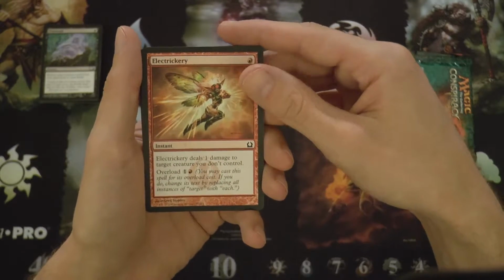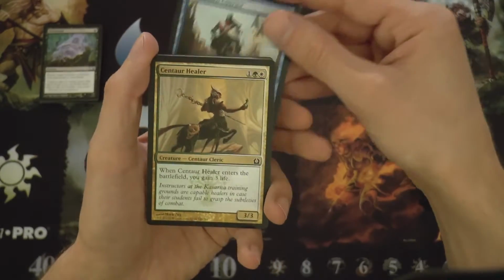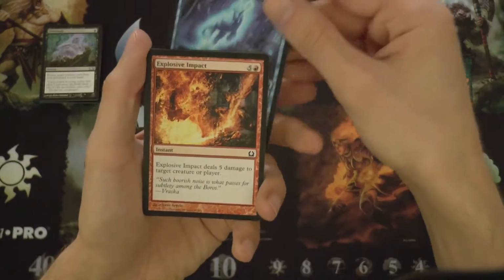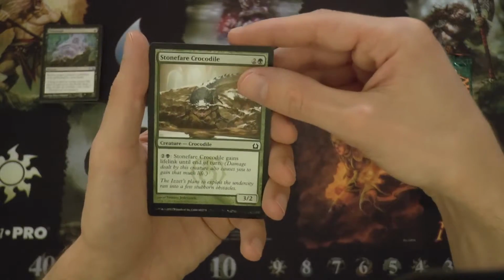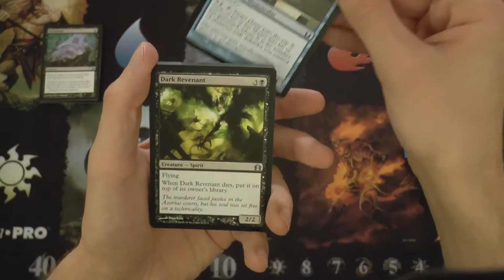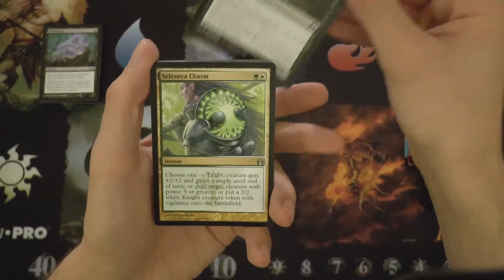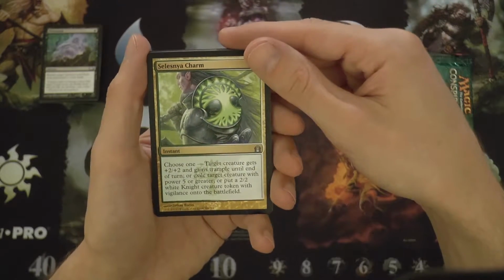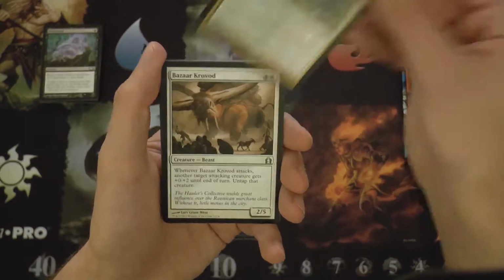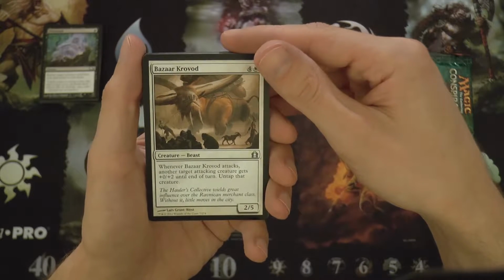So we have Electrickery, good sideboard card here. Crosstown Courier, Centaur Healer, Chemister's Trick, Downsize, Explosive Impact, Stonefair Crocodile, Dagger Drome Imp, Doorkeeper. Our first uncommon is Dark Revenant. Cool. Okay. Selesnya Charm. Definitely a cool card that saw a lot of play in Standard when it was Standard legal. Nice. And Bizarre Krovod, or Krovod, however you pronounce that.